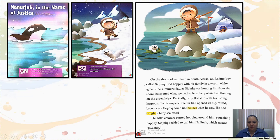Continue. Sikinkik could not believe what he saw. He had caught a baby sea otter. The little creature started hopping around him, squeaking happily. Seakinnick decided to call him Nalinac, which means lovable.